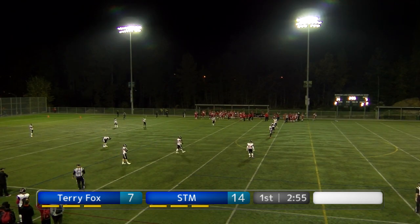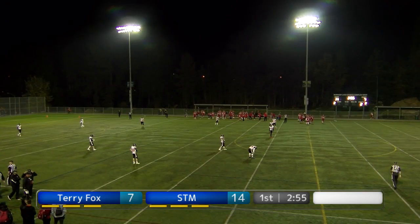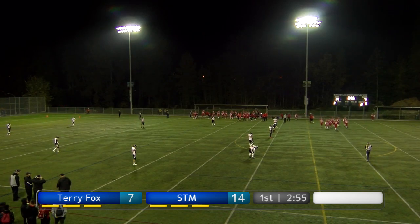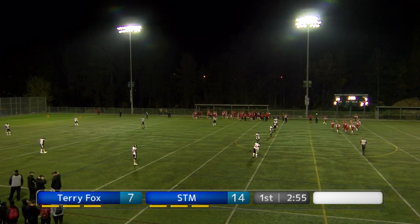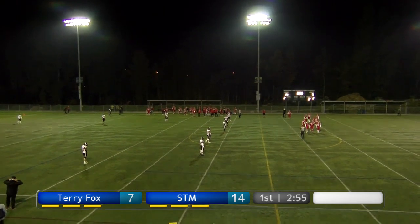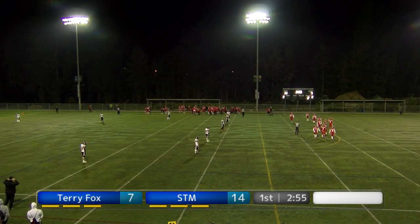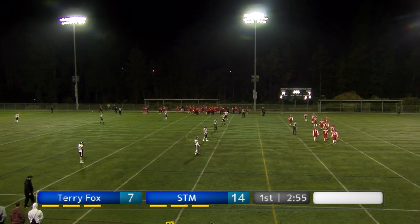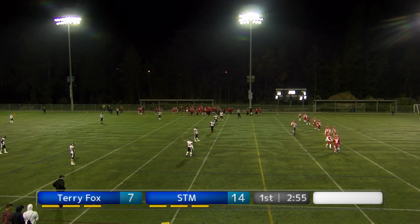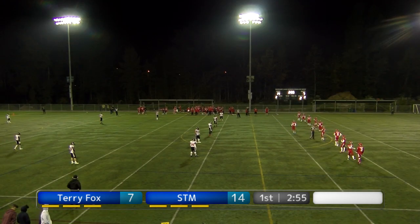Right, and one of the things, looking at the statistics, that the St. Thomas More Knights are really known for is that they don't give the ball away. They don't throw interceptions. Dario has thrown 70 passes this year and only one interception. Twelve touchdowns to one interception is a pretty good ratio for his overall, including his exhibition games as well. One interception, I know that's impressive. They don't fumble the football. They just play good, solid, fundamental football.